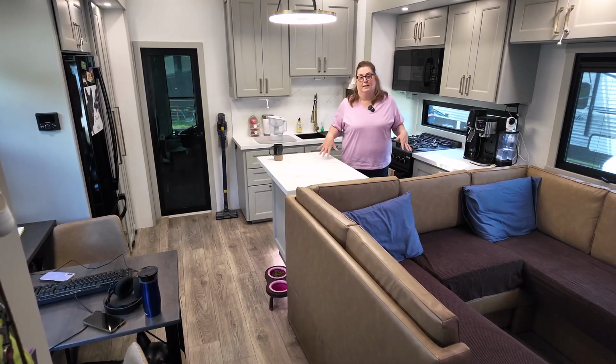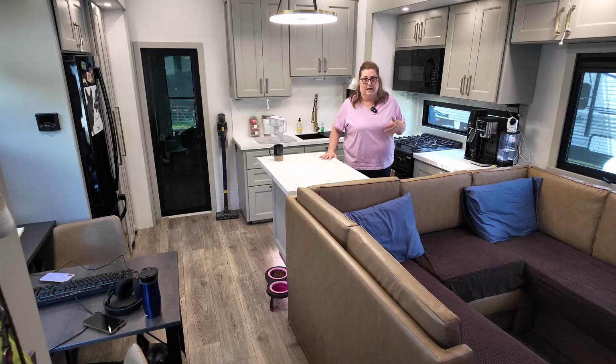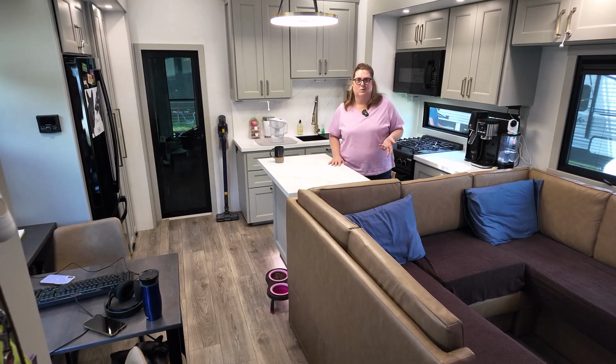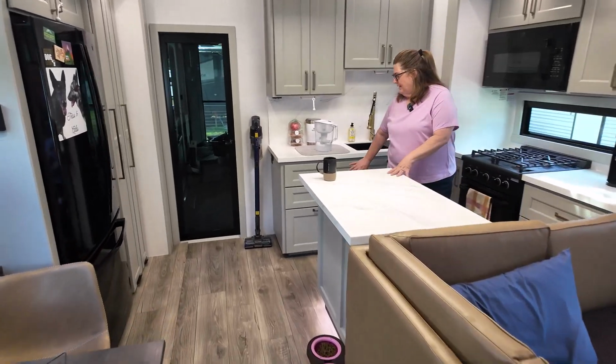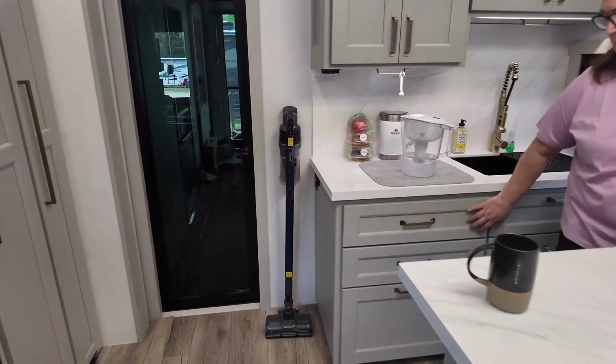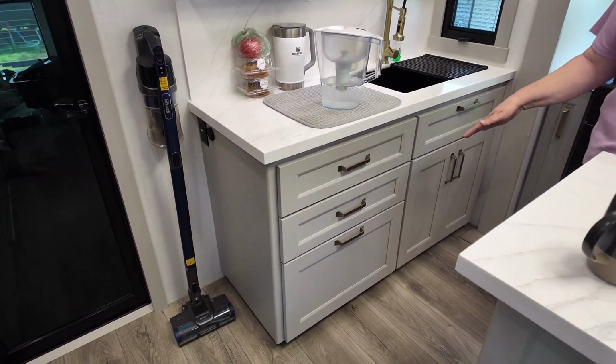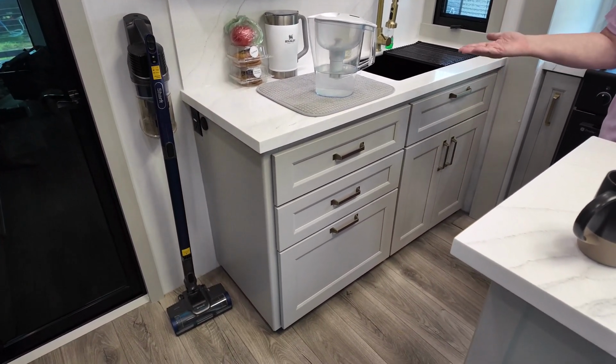Things I love, I do like this kitchen. I like it a lot. It's got really good storage. The one thing that I know we're gonna change as soon as the house sells is that where these two drawers are, we're going to remove these two drawers and put in a single drawer dishwasher on the top.